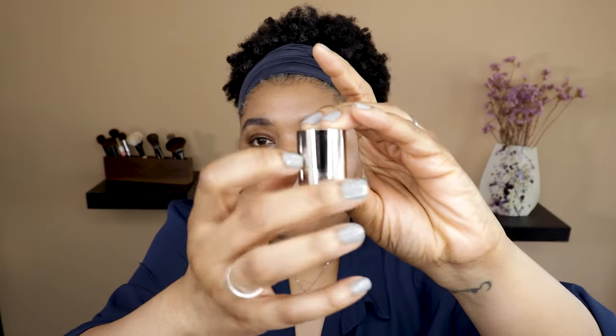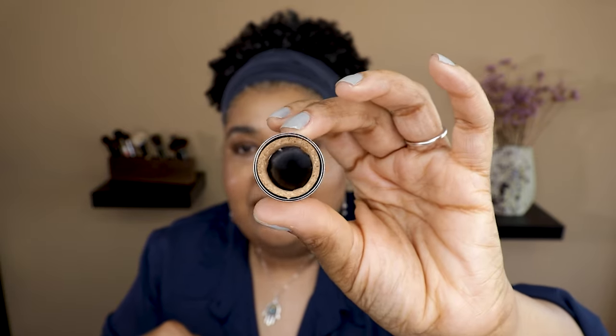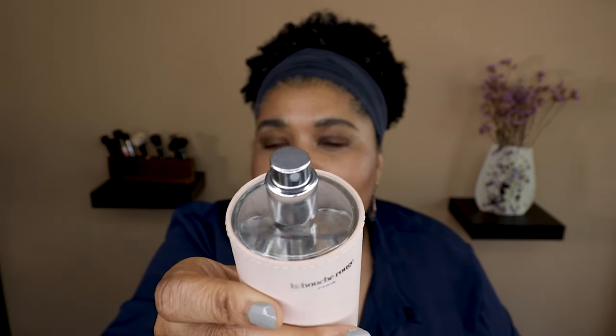The cap is really, really cool. It's innovative. It's a metal cap, okay? And then inside is cork, okay? So they're trying to be as sustainable as possible with this launch. I love the cork, stays on there nice and tight. This is what the cap looks like, okay? Made of aluminum as well.